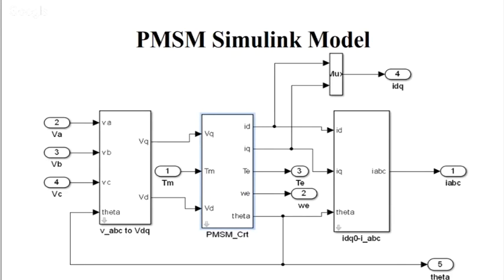So if we make this PMSM system, as you can see, there is VA, VB, VC. This is a Simulink model. This VA, VB, VC is the power coming from our grid. It is converted into VD and VQ, like a two-phase system, and then this power is delivered to our PMSM internal structure, in which we have developed ID0 and IQ, ID and IQ, and also the electrical torque developed by the motor, and also the speed of the electrical motor along with theta. Okay, and then these ID and IQ will help us in making current IABC.